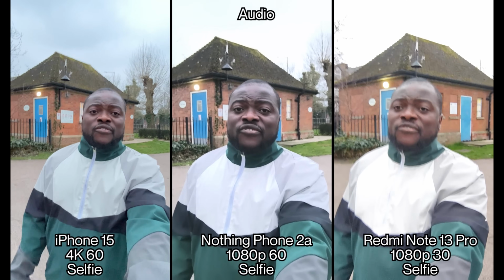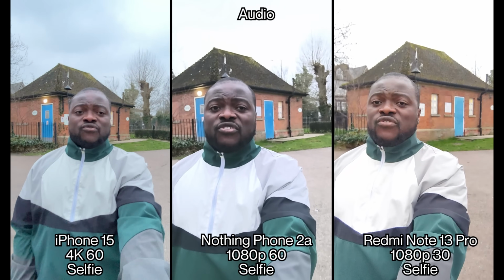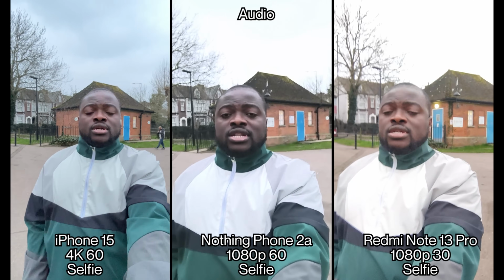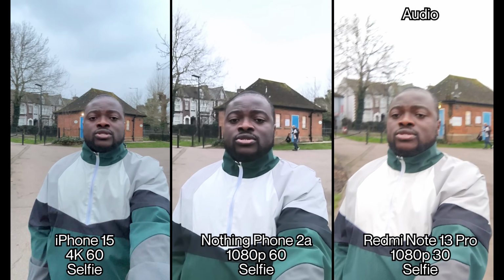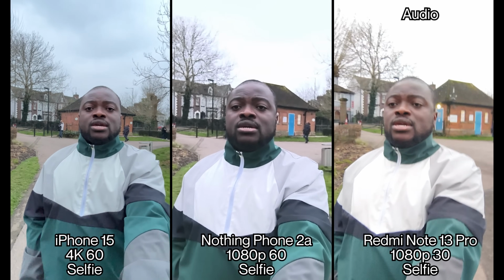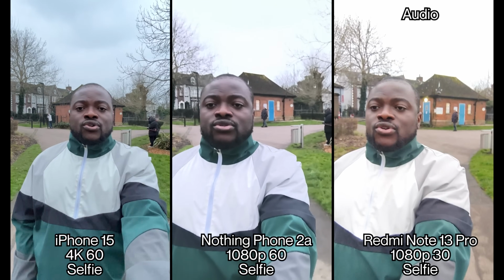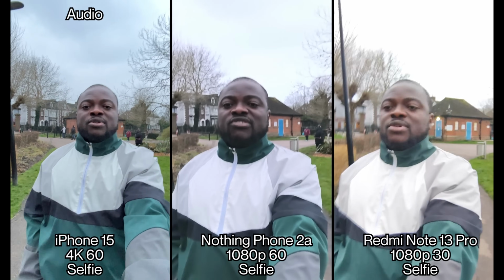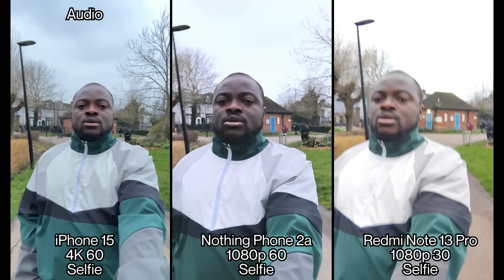We're still recording on the front-facing camera on Nothing Phone 2a, iPhone 15, and the Xiaomi Redmi Note 13 Pro. Now, we do have a 60 FPS option on the Nothing Phone 2a, but it's limited to 1080p, and then there's 4K 60 on the iPhone 15, whereas on the Xiaomi, it's still limited to 1080p 30. Quick run.